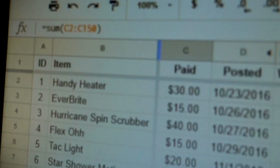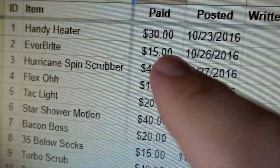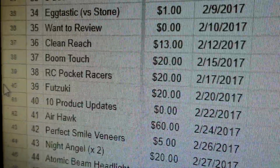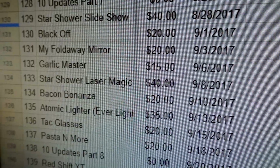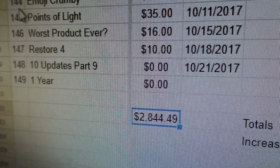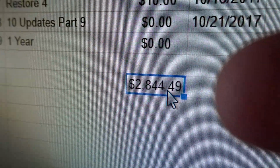In fact, check this out. One way I keep track of all my products is I have this fancy spreadsheet here. In fact, if you notice in this column, I actually keep track of how much I paid for it and when it was posted. Now check this out. Scroll down. Can you guess how much I've spent on all these products? Because I buy them all myself. Grand total is $2,800. That's how much money I've spent out of my own pocket on these As Seen on TV products.